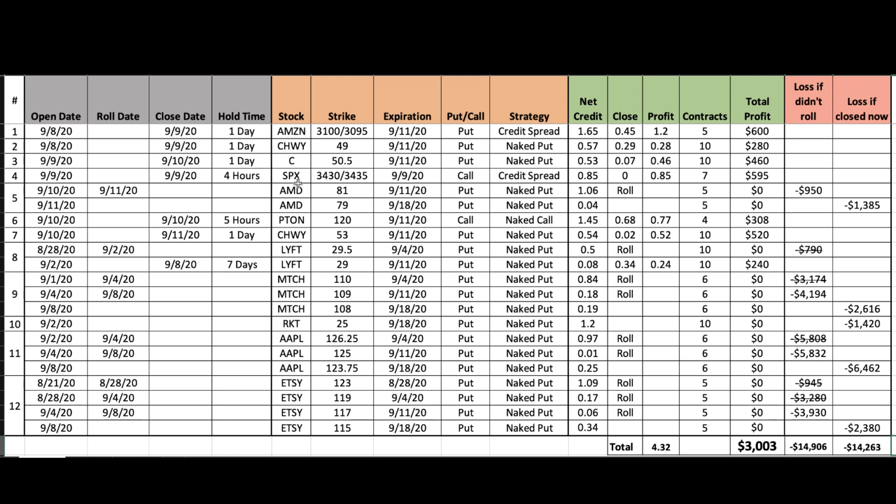So the first trade I have is Amazon. On Tuesday, I sold the 3100 30.95 put credit spread. I received a credit of $1.65, and I was able to close it out the next day for 0.45, and it gave me a total profit of $600.